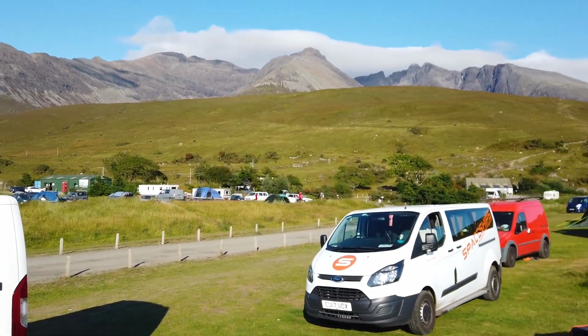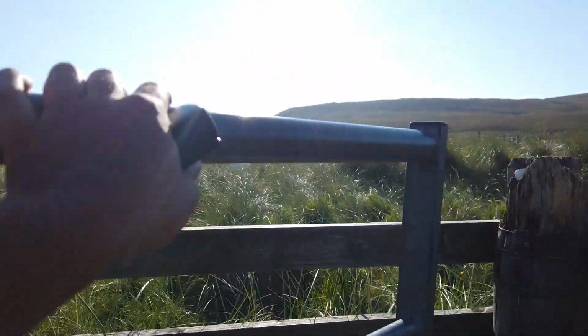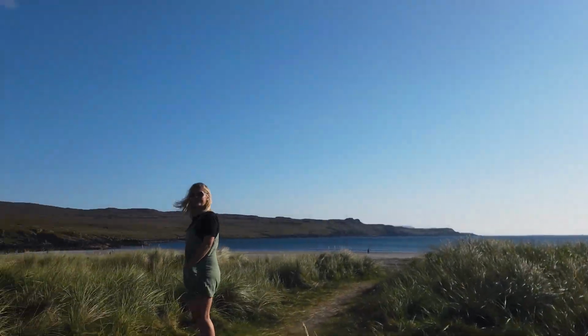Instead of wild camping, tonight we decided to treat ourselves to the only campsite we'll be staying at on this trip. And the reason, well, look at this place.